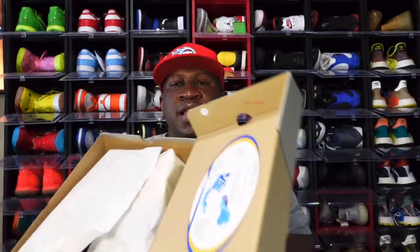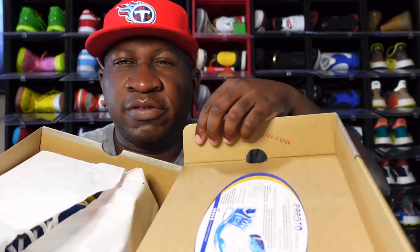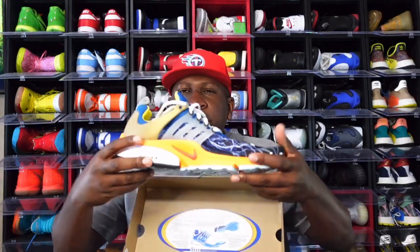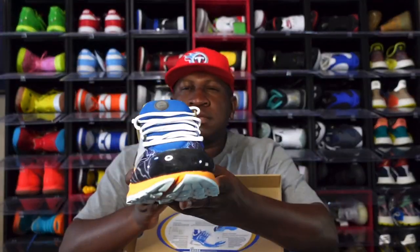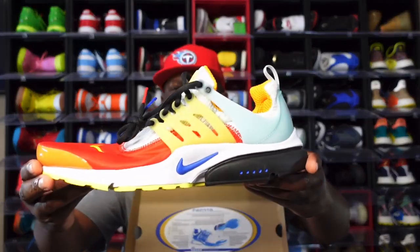You can see you got a lot stamped in here, and you got a little sticker right there. Got your little tissue paper. Go ahead and pull it out. This is the right shoe. This is the Nike Air Presto, the What The. And here is the left shoe.